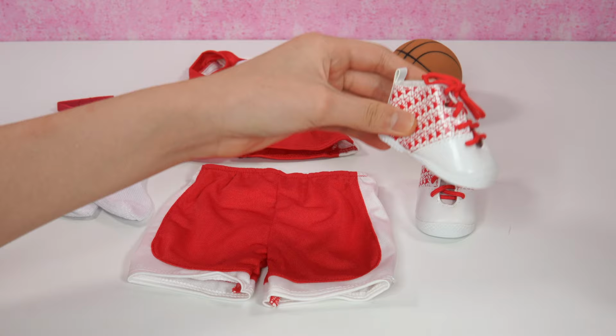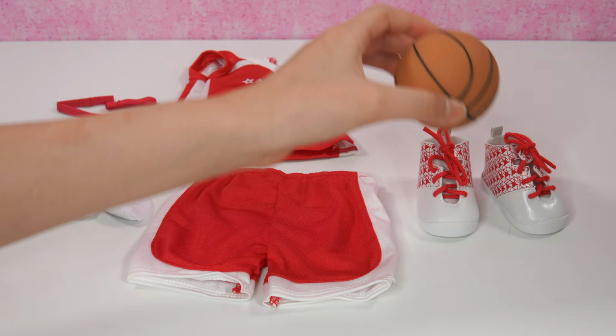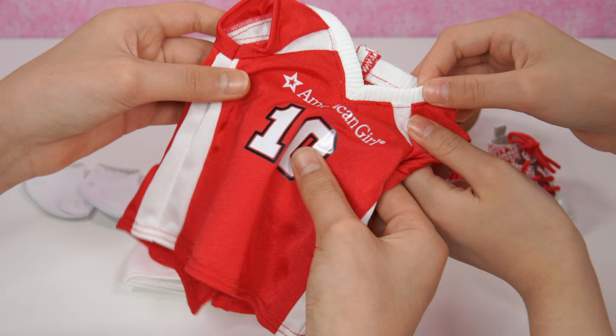Boing! Last item of the haul is the shooting star basketball outfit. Ooh, a basketball. Boing! And then watch, it's a shooting star. Okay, first we're gonna talk about this jersey. What do you think of the jersey? Who likes to play basketball? Comment down below. I kind of like it too, it's very fun.